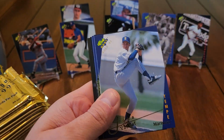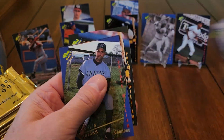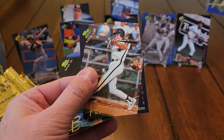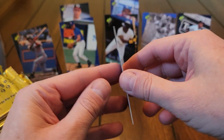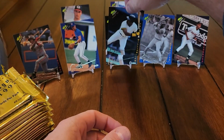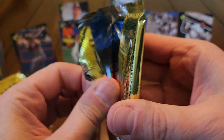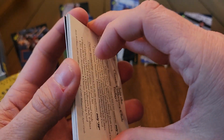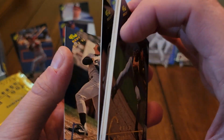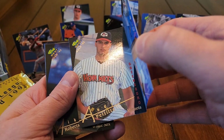That's what the draw is with 91 Donruss, with stuff like this. There's all these classics, like classic minor league cards. There's another Bonds. I think that one looks like a little nicer shape than the first one. But that's the chase, is hitting one of these random autographs, or just hoping you get lucky. Most of the time you're not going to, but that's the fun in it. I mean, imagine when you do hit one.